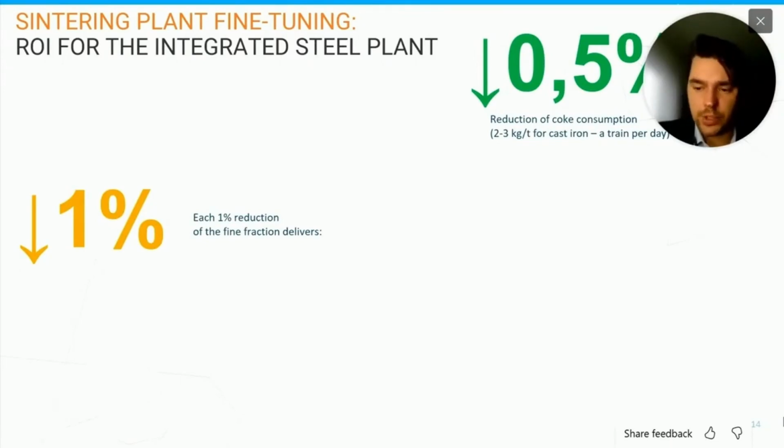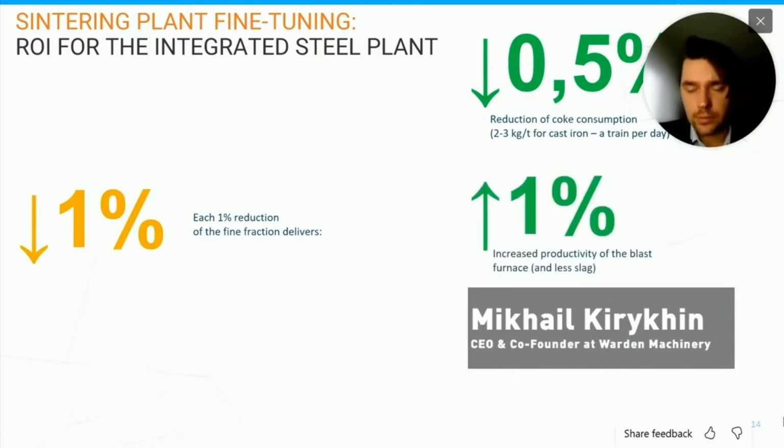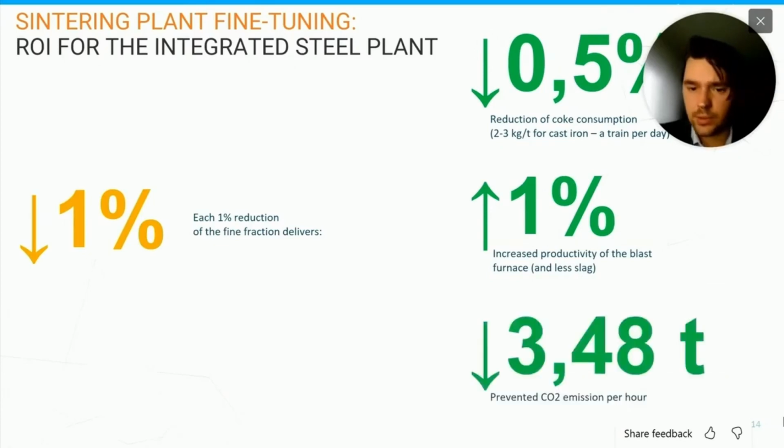And if we omit those parts that also allow us to build an exhaustive digital transformation for a sintering plant solution for confidentiality reasons, such steps allow us to reduce the fine fraction of sinter, and each percent of reduction in the charge of the furnace means 0.5% reduction of coke consumption. It's roughly 2 to 3 kilos per ton of iron. It's a train of coal per day on an integrated steel plant. And by each percent, the productivity of the blast furnace ramps up. This also prevents CO2 emissions and methane emissions that need to be filtered, treated, and so on.